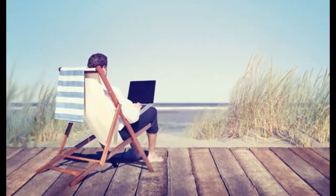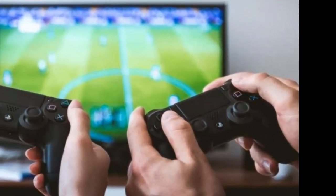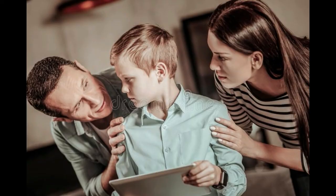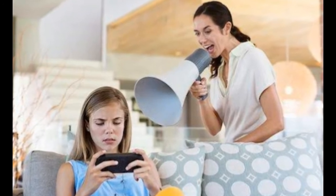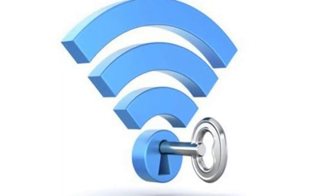And for those of you who just want to buy a router for gaming, make sure to buy the one with quality of service option. And starting with parental controls, this option will allow parents to limit network access for their kids to specific times and days, and it is great for parents with kids who always like gaming online and also social networking. And the guest network will let you offer Wi-Fi connectivity to guests without leaving the entire network vulnerable.